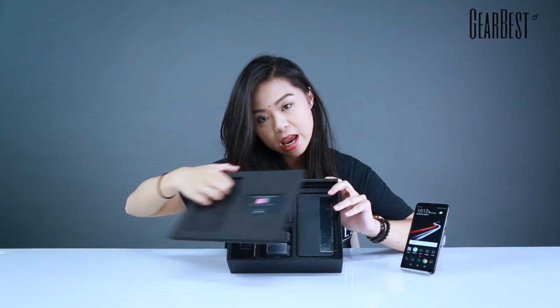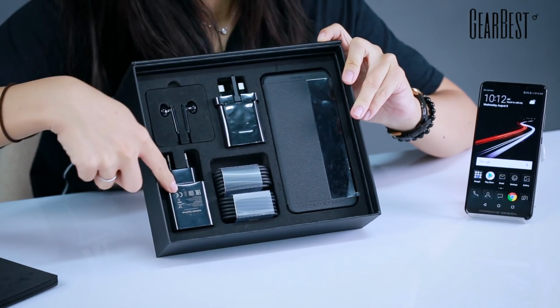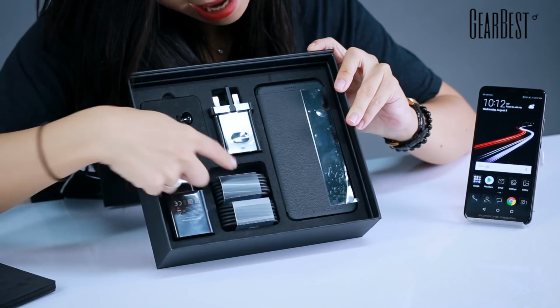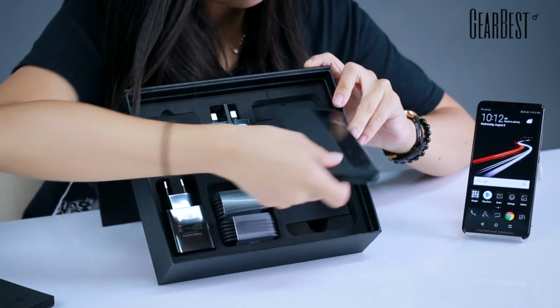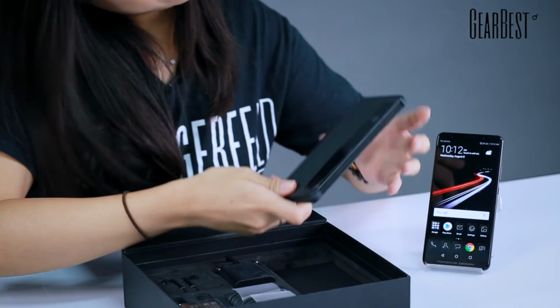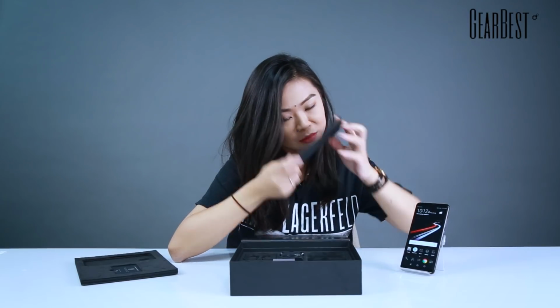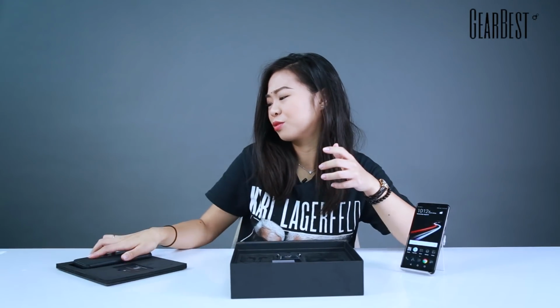Underneath this tray, there are a lot of accessories here. Two sockets, this one for Euro, this one for US, earphones, and two cables to go with the charging. And it seems like what this is, a leather phone case. Wow. I really hope you can smell what I'm smelling right now, even the box, not just the case. It's exactly the same smell as when you're sitting in a new car with leather seats. I'm actually not a huge fan of this, so I'm just gonna leave it here.